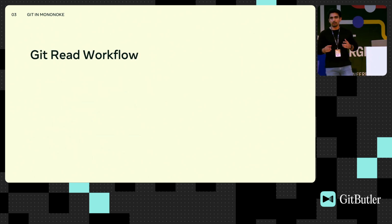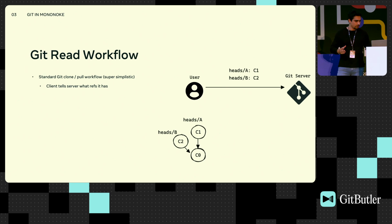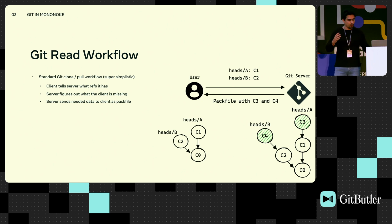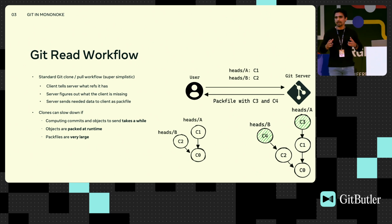Now, before we try to understand what Mononoke optimizes, let's have a look at what needs optimization. Let's start with a very basic Git read workflow that you are probably familiar with. It starts with the client sending all the refs that it has to the server, in this case A and B pointing to commits C1 and C2. The server then computes the set of objects needed by the client, and sends those objects over to the client in the form of a pack file. Now, with this high-level overview of the process, let's try to understand what can slow it down. Clones can get slowed down if finding the commits and objects to send takes a long while. The objects included in the pack file are packed at runtime instead of beforehand. And finally, due to the laws of physics, if the pack files themselves are large, clones are naturally going to be slower.